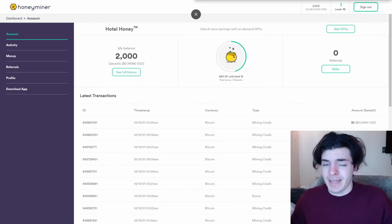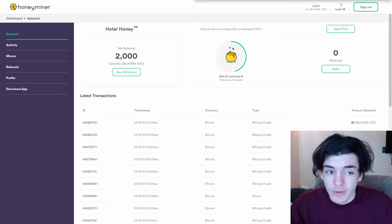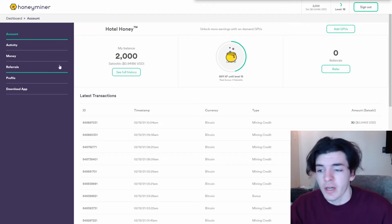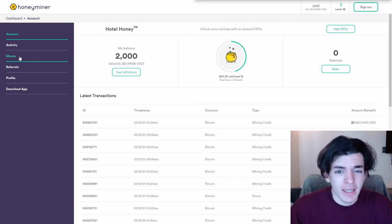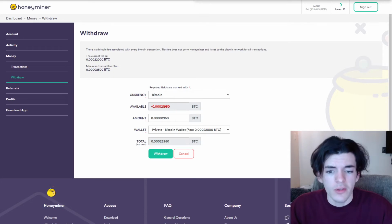Alright, so here we are on my dashboard for Honey Miner. This is the tool we use to mine our Dogecoin. Not Bitcoin, it is Bitcoin, but it's going to be Dogecoin in just a sec. I'll show you guys how. So pretty much we have right here our Honey Miner. I'm going to send our earnings to my Dogecoin wallet. So it seems as if we cannot withdraw any of our mined Bitcoin.